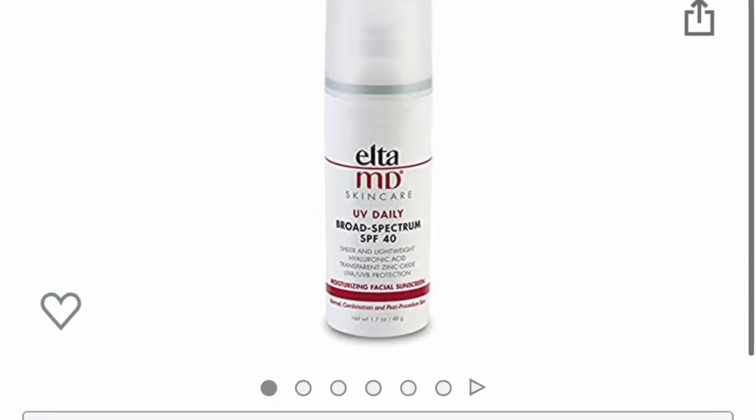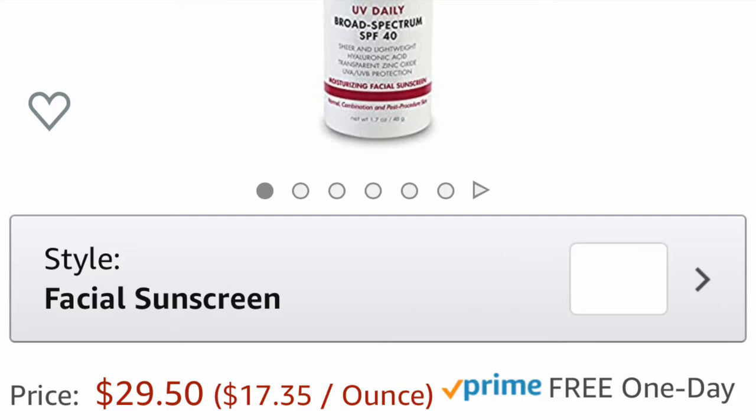Sunscreen on Amazon as well. It's just the Elta MD UV Daily Facial Sunscreen Broad Spectrum SPF 40 for normal combination skin. And that's about $30, but it lasts a good while, a few months, I would say, and I put it on every day. And it's just a really aesthetic pump, and the product doesn't irritate my skin at all. There's no burning, tingling, anything.